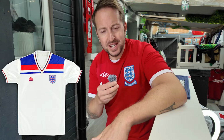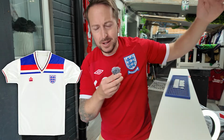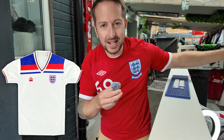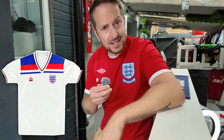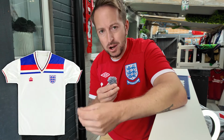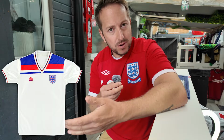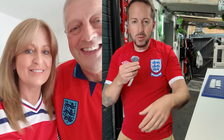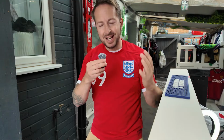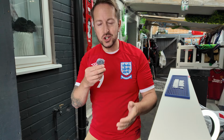A lot of us, I say youngsters, I'm by no means a youngster, I'm 35 years old now, but my generation might rep stuff from Euro 96, France 98 and so on, maybe even Italia 90. But no, our dads will represent that amazing design by Admiral. Again, early 80s design. Now, I've gone for the home version, even though my mum recently has been repping the away version. The red one's really nice, but I think when you look at the red, white and blue along the top, I think it pops, it stands out a lot more on the white home shirt than it does the red away shirt.